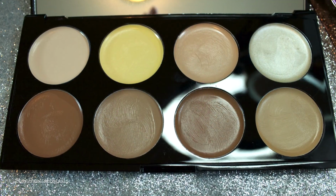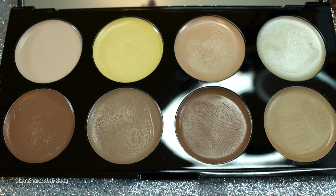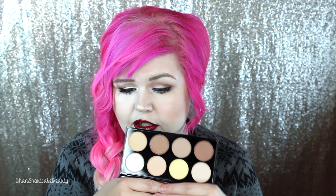I don't have any other real cream contour products besides sticks. I do want the Anastasia one in Fair, but I wanted to pick up this one first to see how I felt about cream contouring because I haven't done a lot of it. But the colors are pretty much the same as they are in the powder kit, just in cream form.